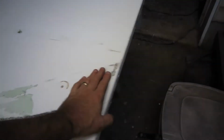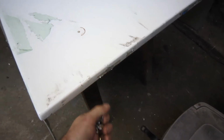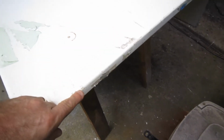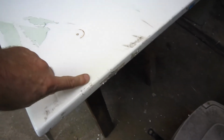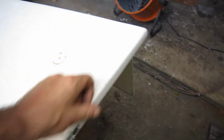Now, I haven't so much as washed it because I do have to strip all this aluminum tape off, which comes off real nice. It's not like it's pulling paint or anything. And right here, I suffered some paint damage. Right there it's been chipped. Not sure how that even happened, but if that's all there is, which so far is all I've found, we've come out pretty unscathed.